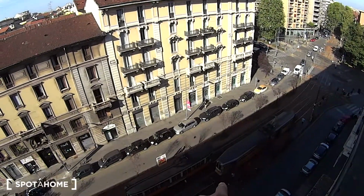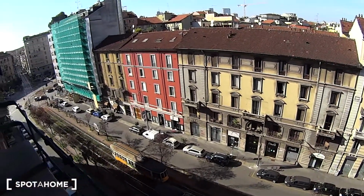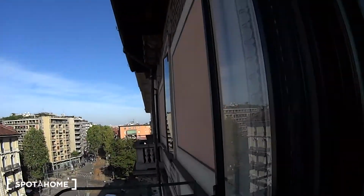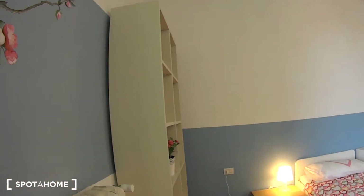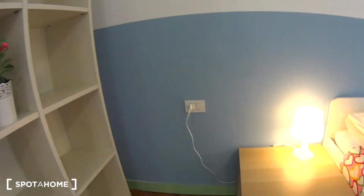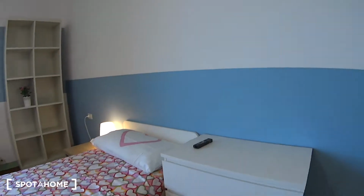So that's the line number 19, this is the 33, and this one going past is again the 19, so on the opposite direction. So plenty of public transport networks, as you can guess. On that other corner of the bedroom, we have another tall library with plenty of shelvings, a large bedside table on the side of this single bed. On the ceiling we find a light with built-in fan, and down here we have a chest of drawers too.